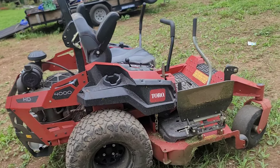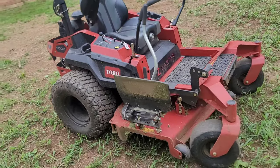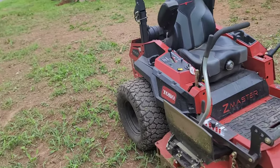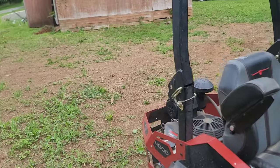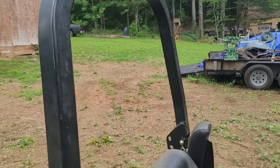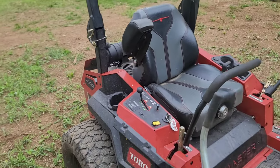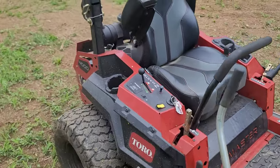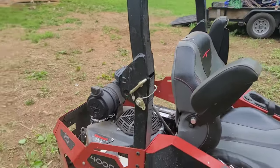And as everybody knows, the quicker you can get a property done, the more profitable you'll be. Another feature, you have a cup holder here. Of course, you have this rollover rack right here, okay? And that's great when you're on some of the areas that may have hills. You don't have to worry about flipping over. You have that protection right there, okay?